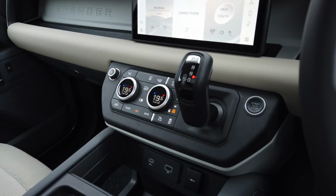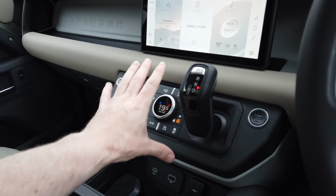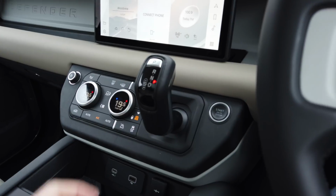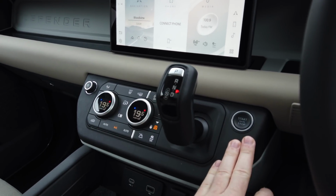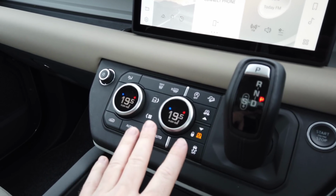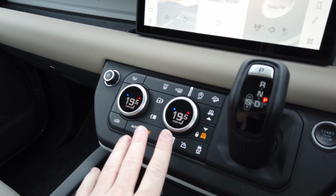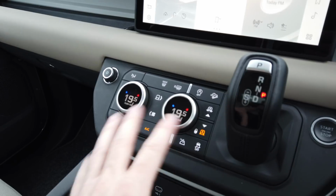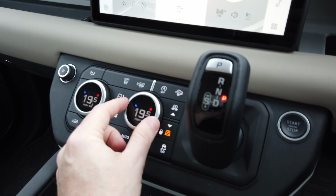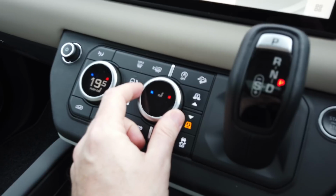Because Land Rover offers a jump seat, all of the center console main controls are actually pushed forward into this control panel that's affixed to the dashboard. So that includes the gear selector, obviously your starter here, and you have all of your main climate controls and screen demisters, and also the air suspension and off-road settings. Now there's actually not a huge amount of buttons here, so they've doubled up on some things. First of all, if you twist them, that's your temperature settings, left and right. If you push in that, it also then works for your heated seats.